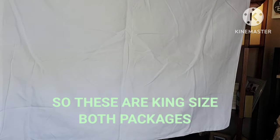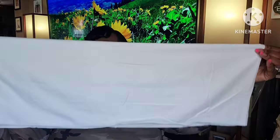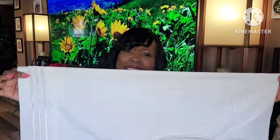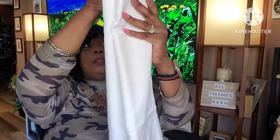Oh my goodness. And these are like, I don't know if these are king size or standard. I would have to measure it and let you guys know. Because 20 by 30, I want to say it's king size, but I'm not sure. I just know they are nice. Oh my Lord. These are really nice. I see why they say luxury, because they really are.